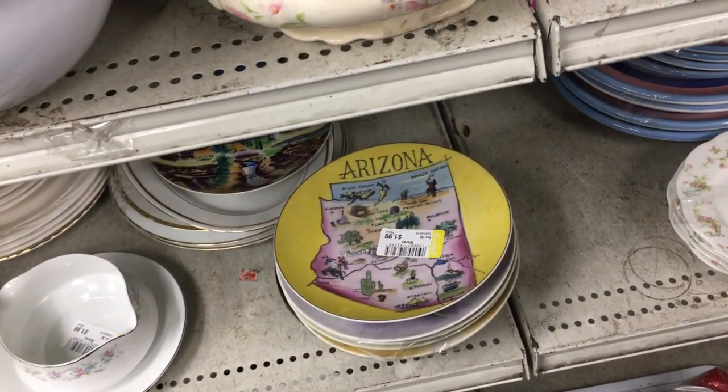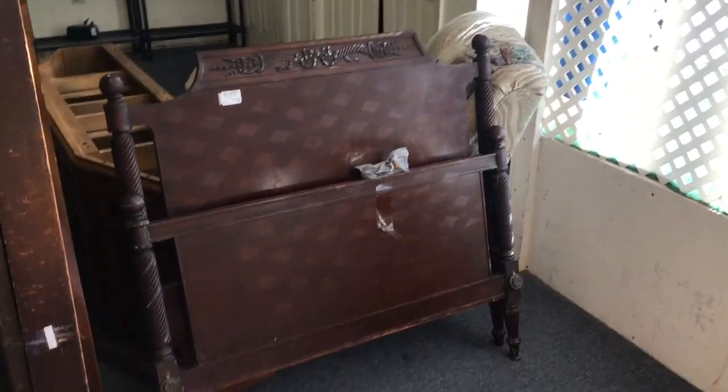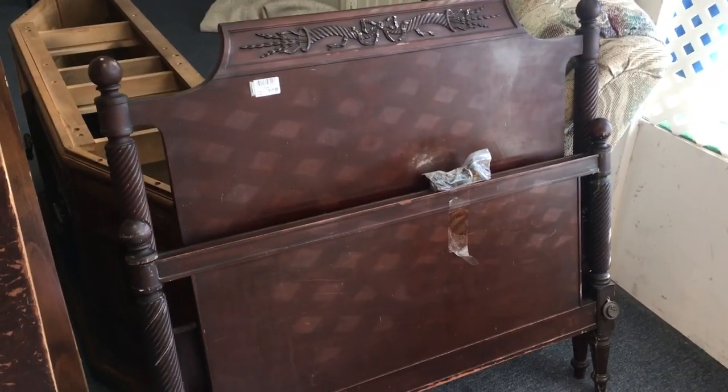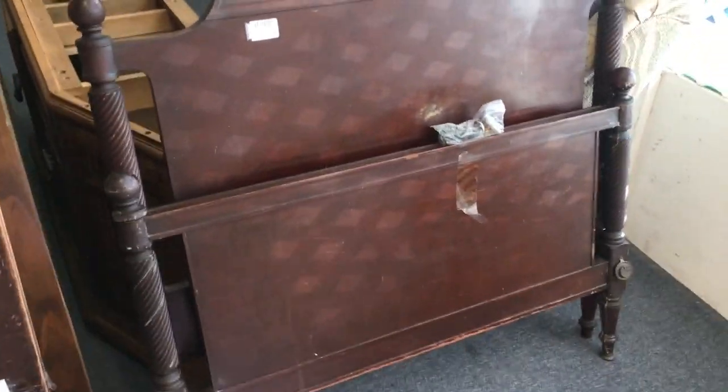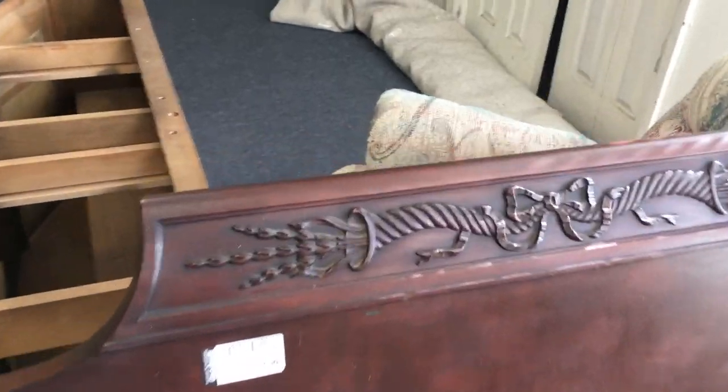There's Arizona. Hey everyone, I want to show you this beautiful twin bed, single bed, just absolutely beautiful. I want you to take a look at the detail of it.